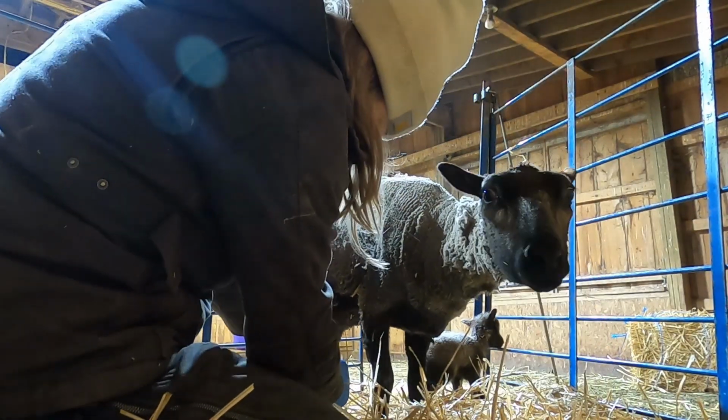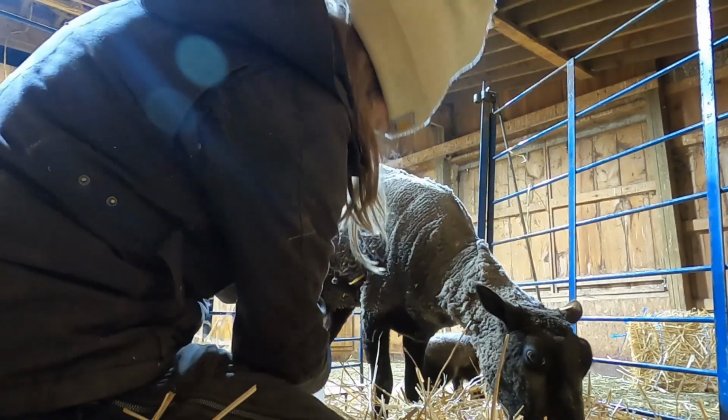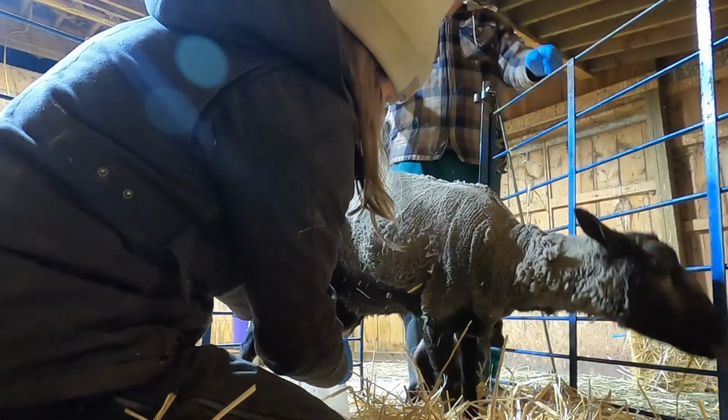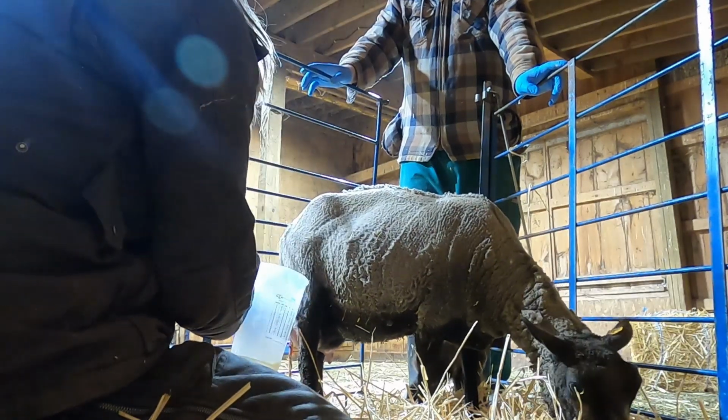Rich had gone to get the tube feeding supplies because it was obvious that the distressed lamb was not going to be able to suckle, so we needed to get some colostrum in her to help with her body temperature and just to get some nutrition in her.